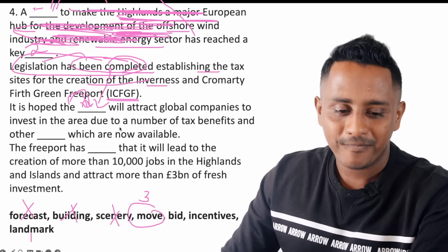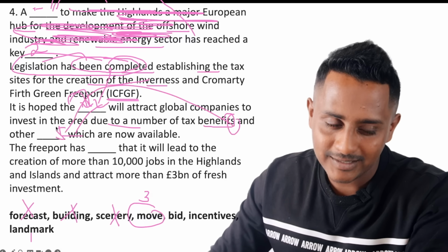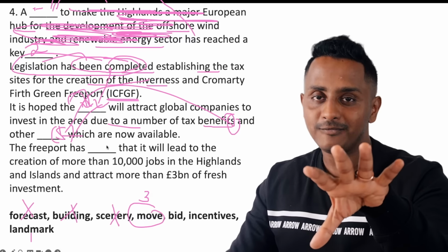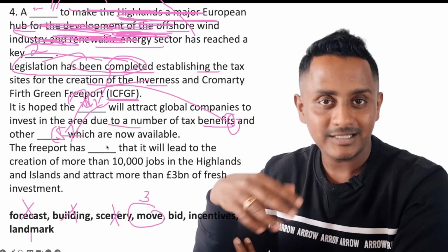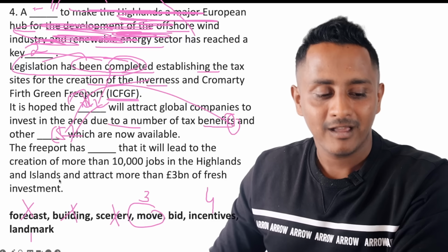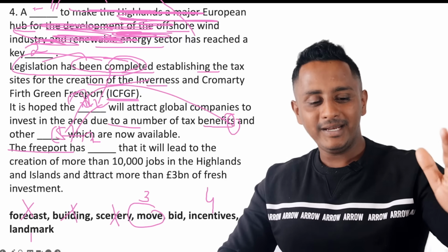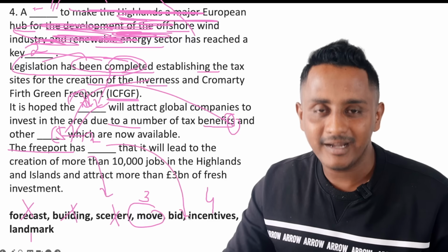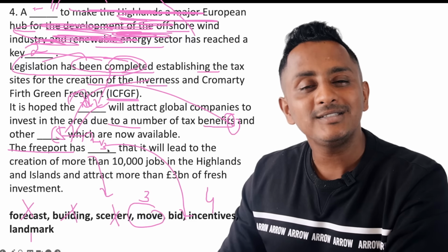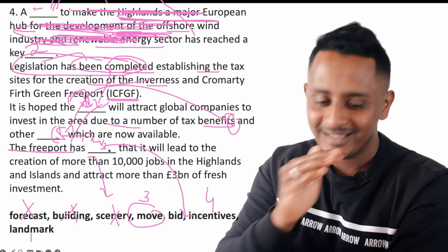We will continue here. Due to a number of tax benefits and other benefits, here also, yes. This is called the rule of parallelism. Benefits, tax benefits and other perks, other advantages, perks, advantages, incentives. The Freeport has dash, continue. Don't simply write it has scenery. It has bid. After has, verb 3 has to come. He has cars. Noun can also come, boss. What is the best way to do it? Exhibit that patience and continue reading.